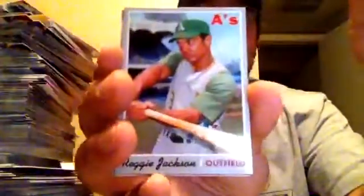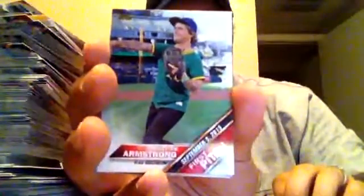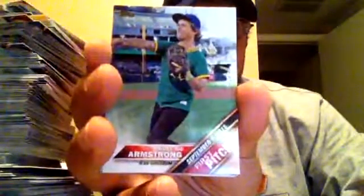Oh, did we not have a gold? Guess not. We got Reggie. And there's Wade Boggs. There's H to the Izzo, Anthony Rizzo. How about Billie Joe Armstrong wearing a green shirt in the day? Yu Darvish. Not just the regular laser card, my friends.